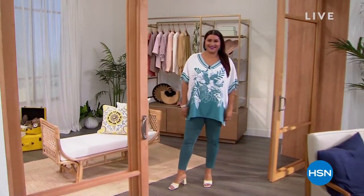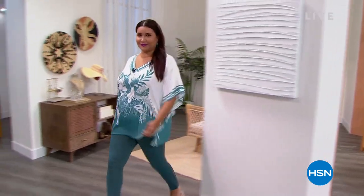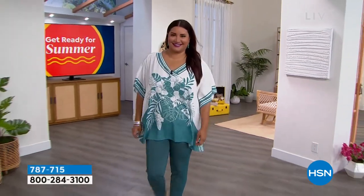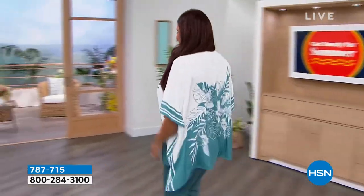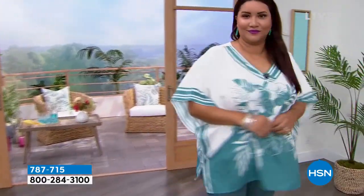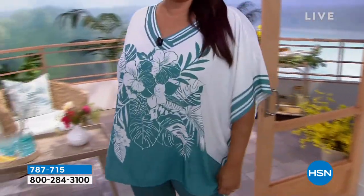All right, welcome back, everybody. It's 2 hours of fun, fabulous fashions tonight. We're so glad you're here with us, getting you ready for summertime. So if you are in the mood for a little vacation, staycation, you're looking for the cutest top, well, we have it for you now. Wait till you see this top. This one is so much fun.